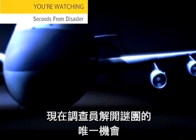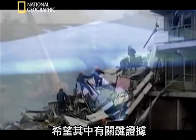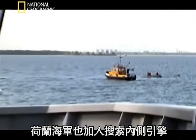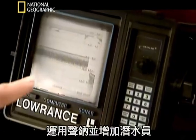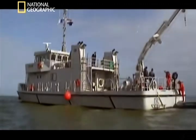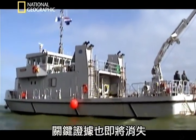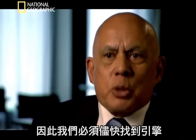Now the investigators' only chance to solve the mystery is to find the 747's inner engine, in the hope that it holds the key, or to locate one of the plane's black box flight recorders at the crash site. The Dutch Navy joins the search for the inner engine. It deploys 2 specialized salvage vessels, sonar, and more divers. But after 2 more days, they find nothing. The investigators are worried. With every passing hour, crucial evidence is slipping away. "The water would start corroding the parts, and because of that, we were keen to find it as soon as possible."